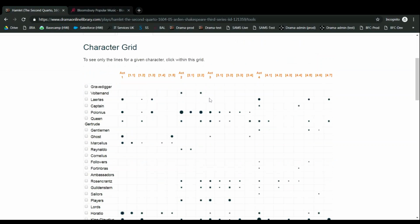One of them is the character grid, and you can see at a glance which characters appear in which act and scenes and how big a part they play in that scene. So here Polonius is particularly present in Act 2, Scene 2, but not so much in Act 1, Scene 2.